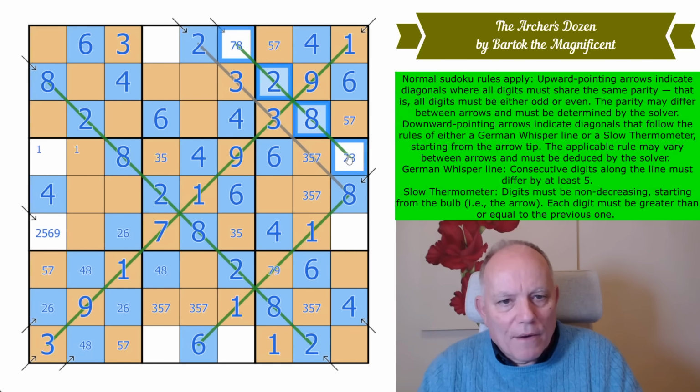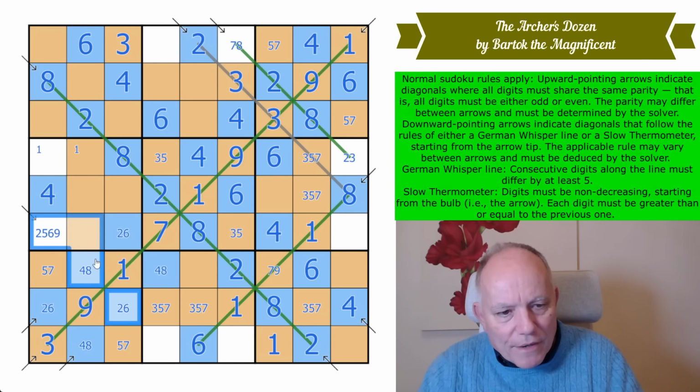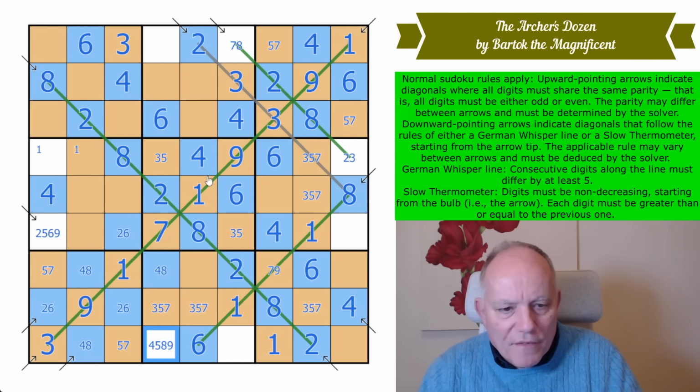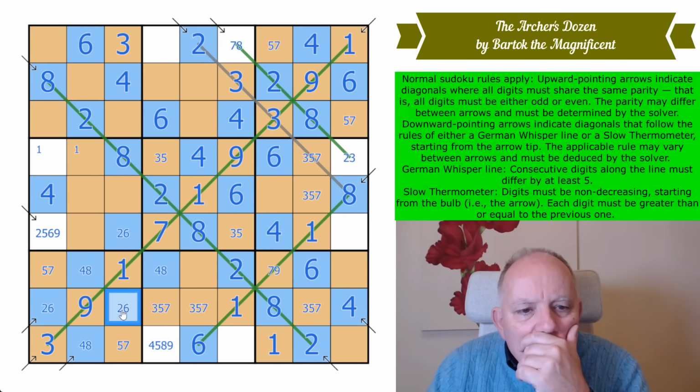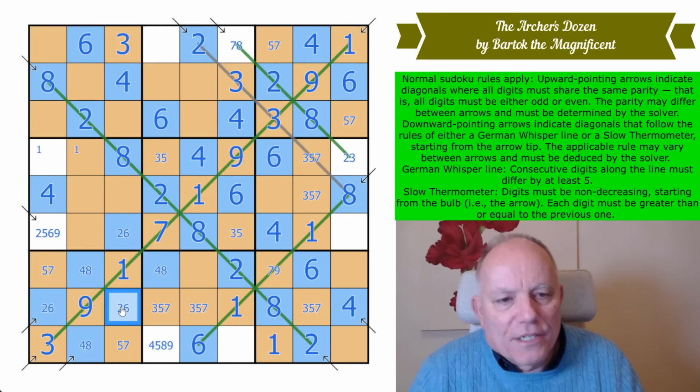Okay, we worked out that was a whisper. Can we work out this one? I tried working this one out and I couldn't, and I haven't learned much more. This last digit is not 1, 2, 3, 6, 7. It's 4, 5, 8 or 9. This seems to work quite well as a thermo if it goes 4, 6 there. But it works perfectly well as a whisper if it goes 8, 2 there. Oh, it's so strange.